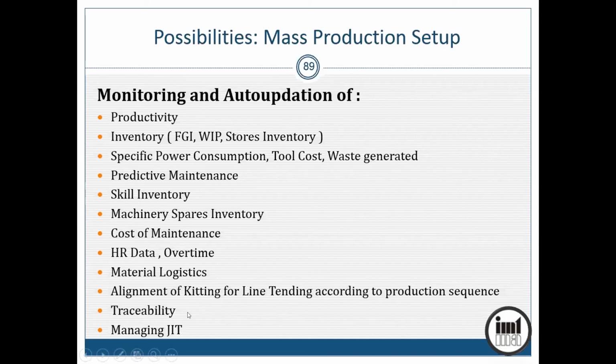Traceability of jobs, obviously. You have a bar code or whatever job identification of jobs. You can always trace back when it was done, who has done it, and what was the problem, etc. Managing just in time. Yes.